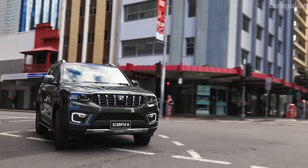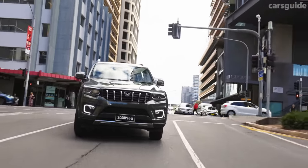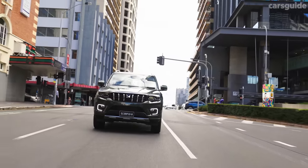So first things first, at super low speeds, the steering is light, super light, feather light. Mahindra says that's designed to make this thing feel easy to maneuver, not make it feel like you're wrestling it into parking spots. But to me, it just feels a little too vague, a little too slack on center to inspire any kind of real confidence.